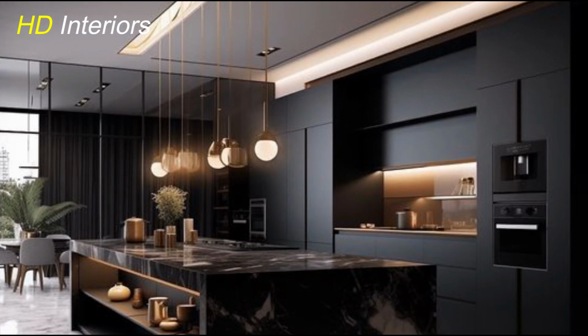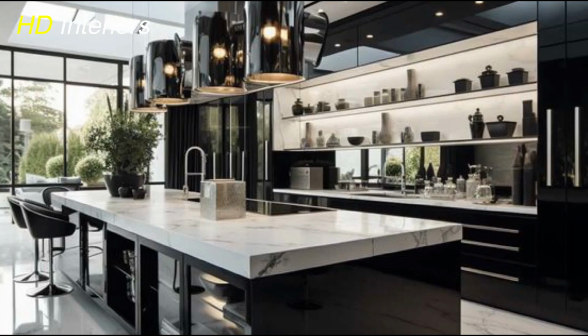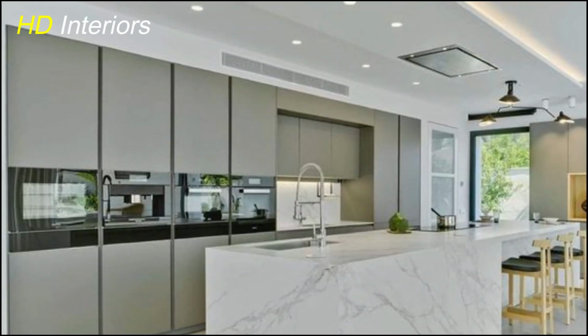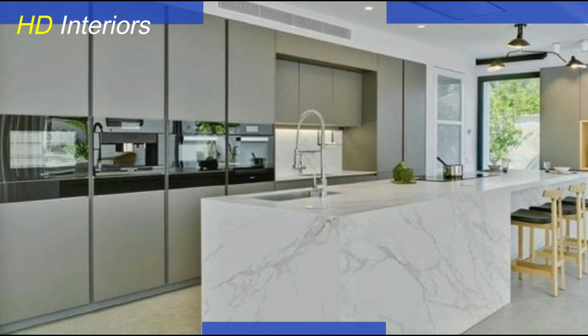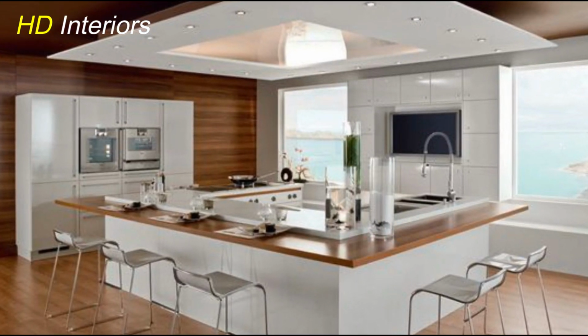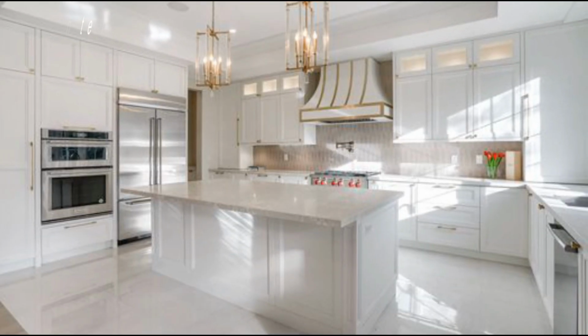Now, if you're looking for a blend of practicality and style, let's talk about floating shelves with a twist. These aren't your average shelves, we're going beyond the usual storage and turning them into eye-catching displays. Picture this, sleek, minimalist shelves adorning your kitchen walls, but instead of just stacking plates and cups, we're going to incorporate some decorative elements to make these shelves pop.